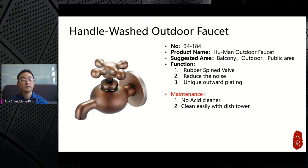And for the function of this product, we did not use the styrene valve for this product because it's not really simple and it's not really easy to use. It cannot have a long lifetime value for the product, so we changed it and we use a rubber spin valve. And the rubber spin valve can have many different advantages for this function.